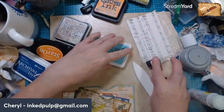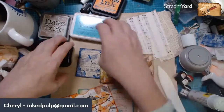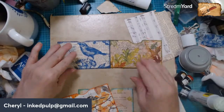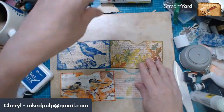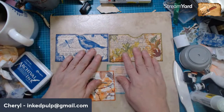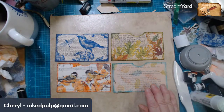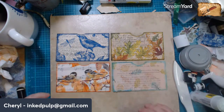All right, ladies, here's what we've done so far. Move all of this stuff out of the way. Here's what we've done so far. We'll get those out of the way. I should have pulled that bird down. That bums me out. But it is what it is, and we'll make it work. Alrighty, there we go. Four pockets, two more to make, and some decorating to do. Yeah, I love them too.